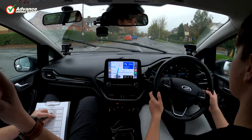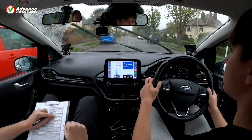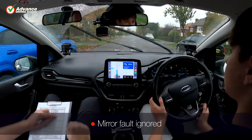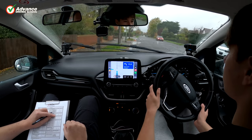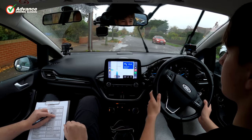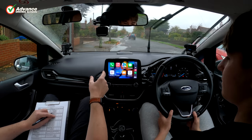If you could pull up just after the blue car, but before the next junction, please. Perhaps by the telegraph pole. Turn left. All right, thanks very much. That's the end of the independent driving section, so I'll exit that now.